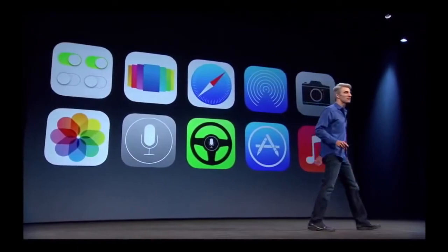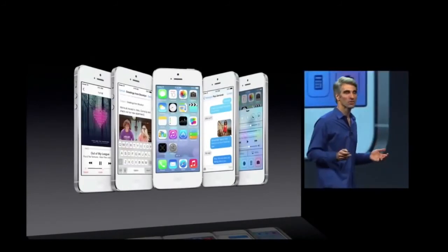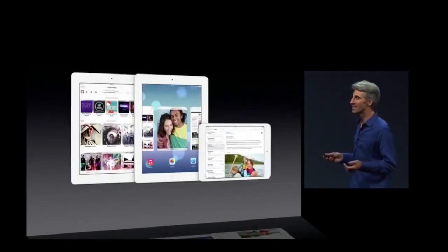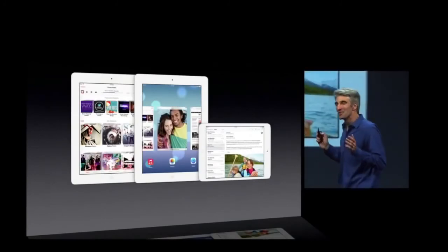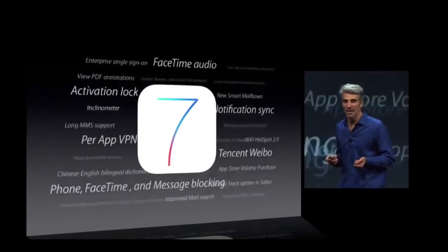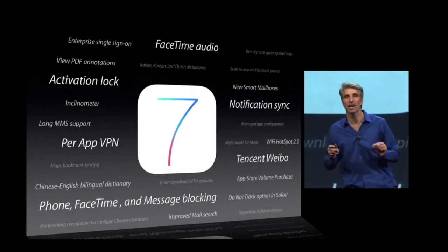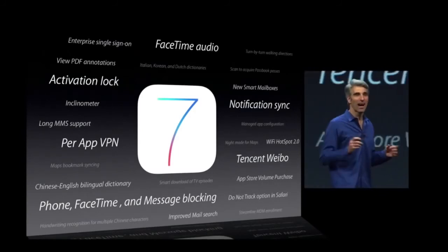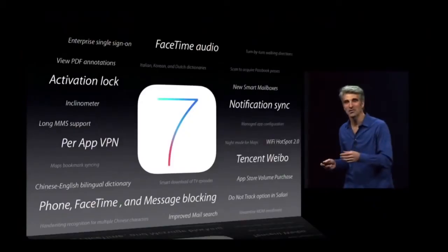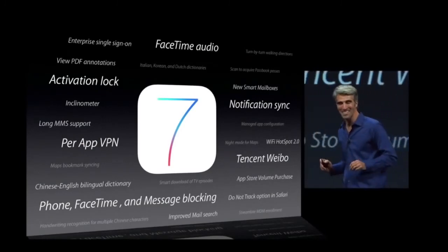So 10 amazing features in iOS 7 and a comprehensive end-to-end UI redesign. And of course, we're bringing it all to iPad as well. Now, there's more to iOS 7 than we had time to talk to you about in depth here today. Things like FaceTime audio, where you now can do audio-only, high-quality audio calls over Wi-Fi on any iOS device. Notification sync, so if you dismiss a notification on one device, you don't have to deal with it over and over again on your other devices.